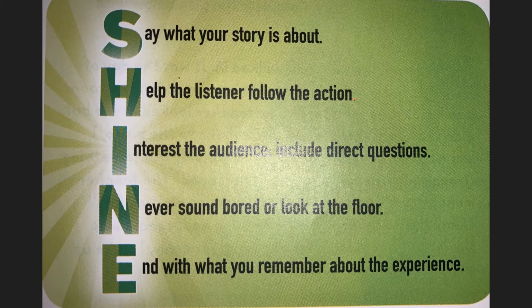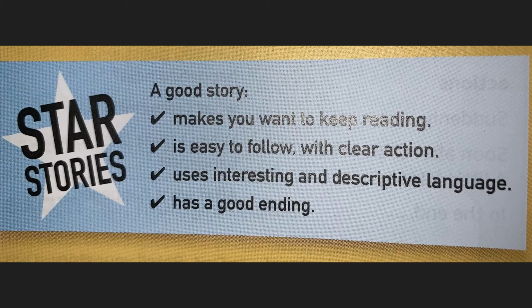And remember, when you tell your story, that usually you want to end with what you remember about that experience, some kind of closing sentence. And we usually tell our stories in past tense. Okay? I have a few things I also want to tell you about a good story.